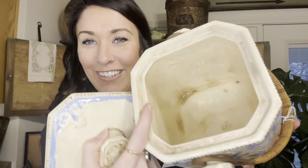When I saw that, I was like, oh my gosh, honey, you're on a roll. Isn't that beautiful? Here's the lid. No cracks, chips. This is amazing. So he will be available. And it comes with this little handle. Isn't that adorable? It's about this big. So he will be available.